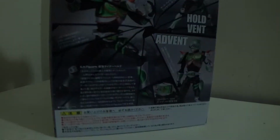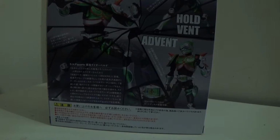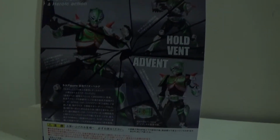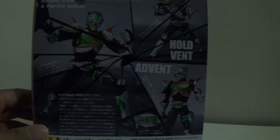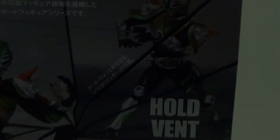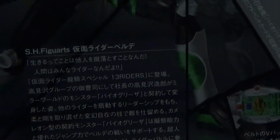Here's the side, and he was a very expensive figure, usually like 60 bucks. However, I got lucky on mine and won it on a bid auction on eBay for only 40 bucks shipped. So I say I got very lucky with him. I really like the Dragon Knight line. It's just, they were so expensive, and the only one I wanted to get a figure for was Camo, because I'm going to show you I have his Figma, which wasn't as good as I wished it were.